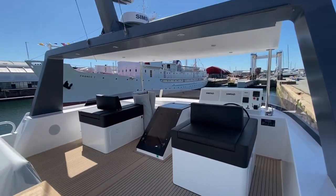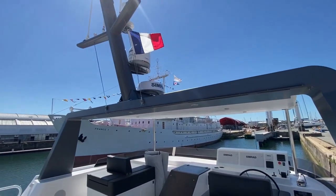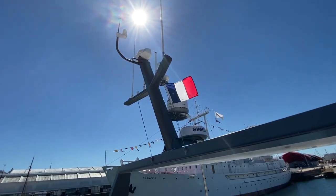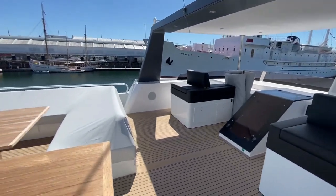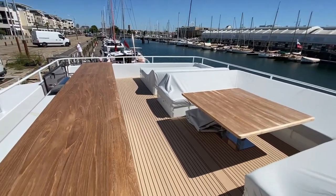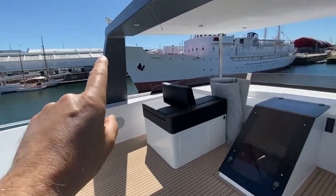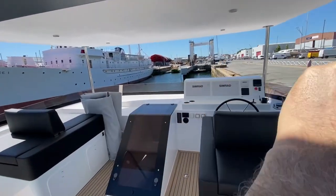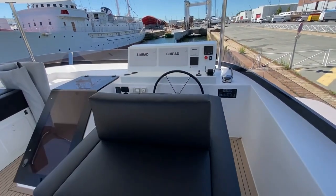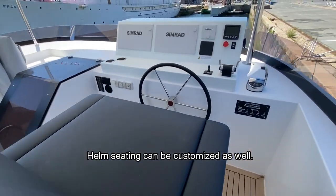Here you have the solid bimini, radar, a satellite communication system, searchlights. Very expansive, and that can actually be configured any way you want. It can be fully covered. This whole thing can be enclosed if need be. Your main steering station, of course, is downstairs, but this is your flybridge steering station with fore and aft seating.